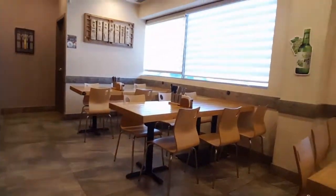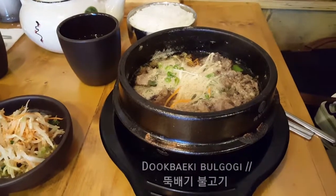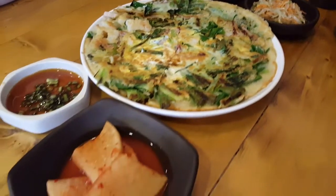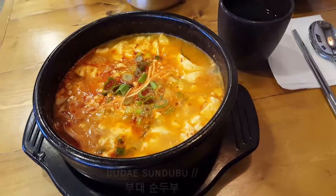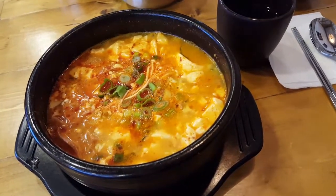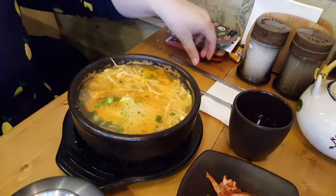I'm here at Dookbaeki. The bulgogi hot pot. The Dookbaeki bulgogi. This one is mine. I'm so excited to eat it. How much does each pack weigh? Do you want a good food shot? Our whole meal is old now.